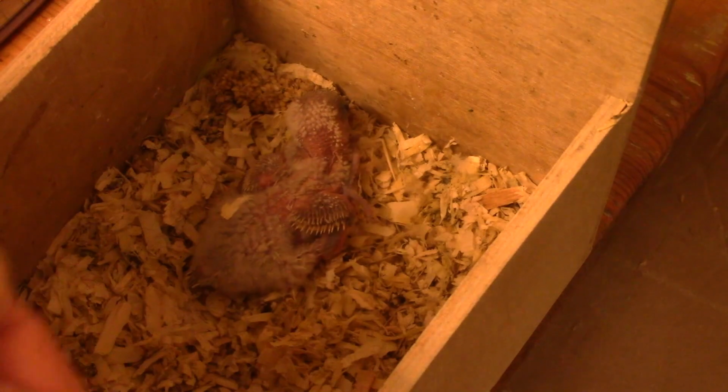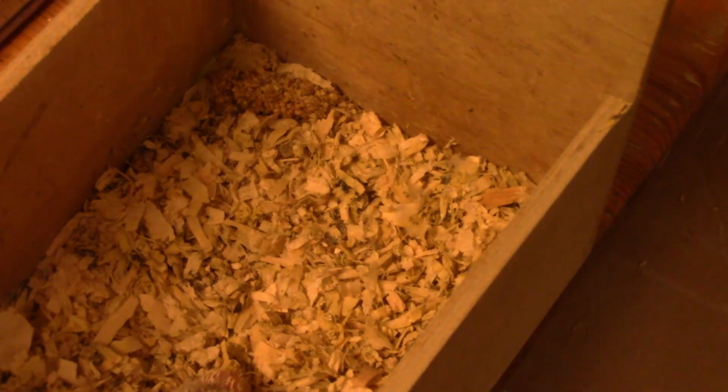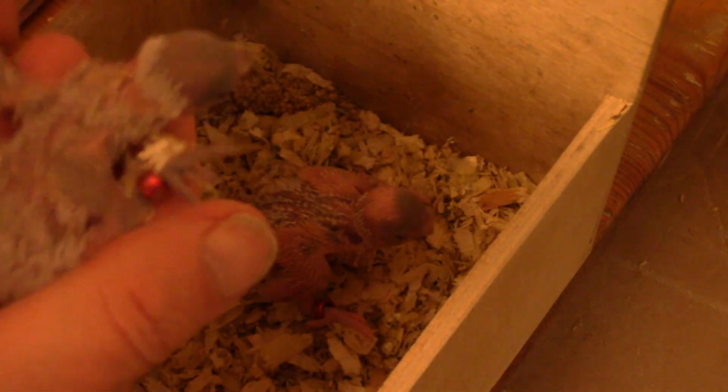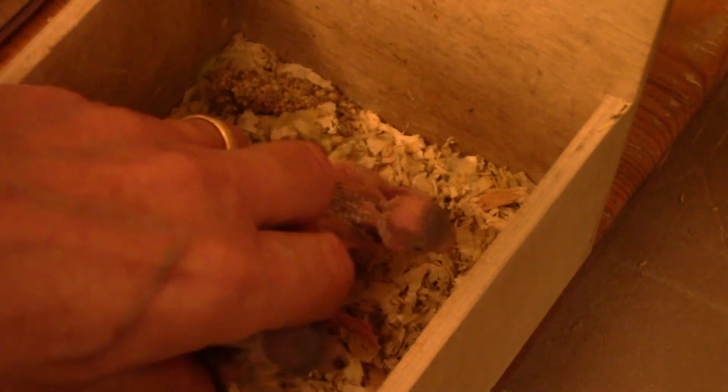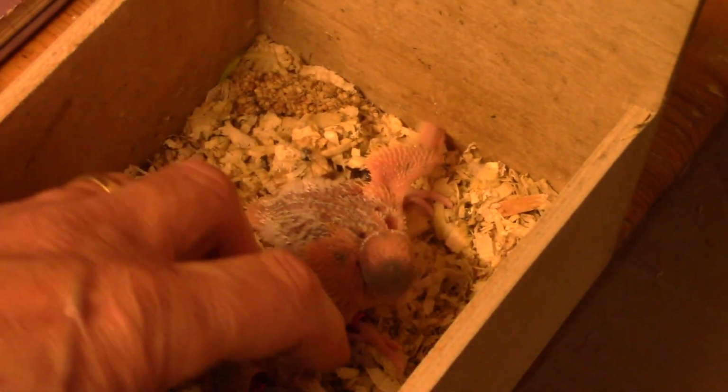If it survives, I will put it in the OAP flight. I won't sell it, but it'll go in the OAP flight, and I'll just let it live out its time in there. The other chick, as I say, looks fine and is developing reasonably well. So hopefully that second chick will be as good as the first two that we got off of this pair, or the two possible keepers that we got off of this pair in the first round.